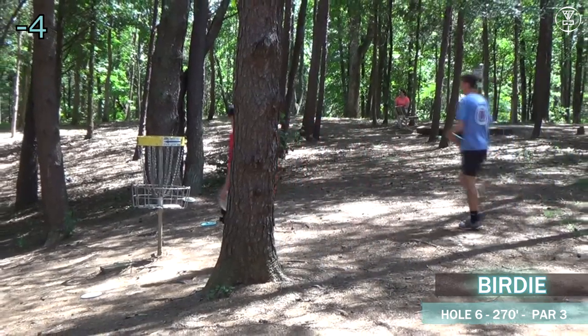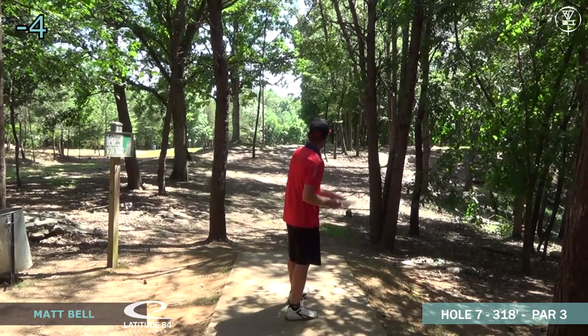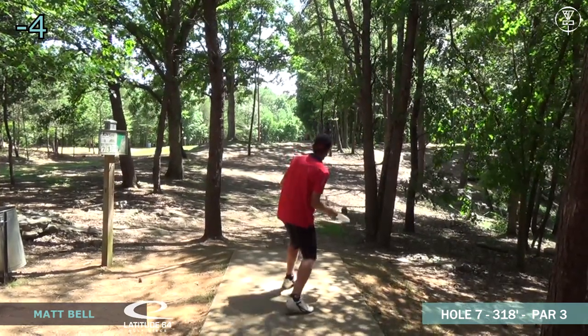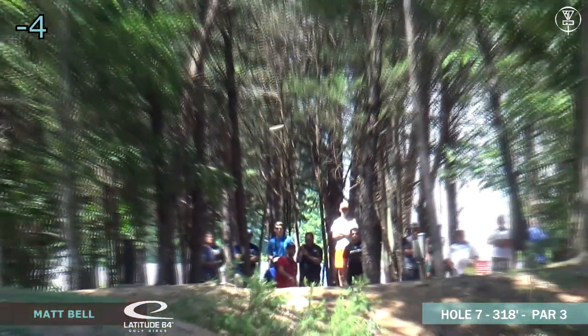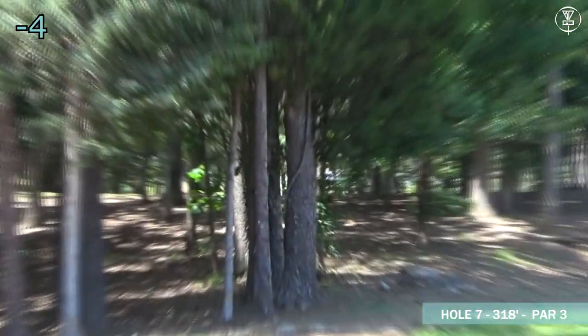Matt tapping in his par job. And Dickerson are still tied at the top. But hopefully he can make that putt and walk away with a two. This is a good one to get. It's a good two to get, especially if you're an amateur out here playing this. If you get a two on this one, you feel good.